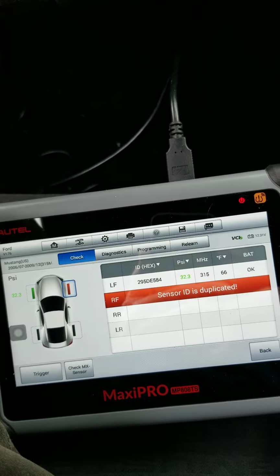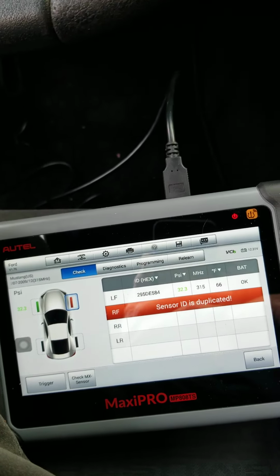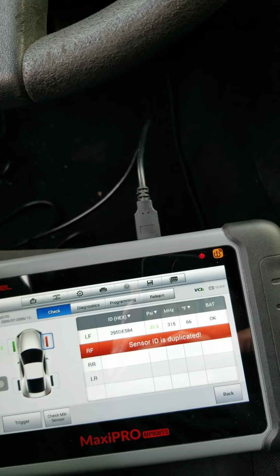So I hope I've given you a little insight as to what's going on with these things and why it's so expensive to work on cars these days.